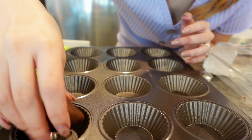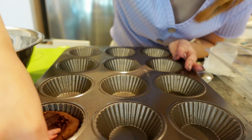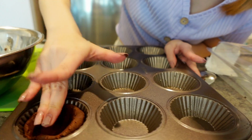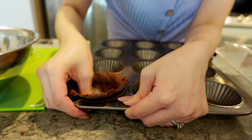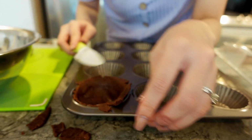Now I remember that we just have to press, and we don't want it too thick as well. Just gonna press that in. I'm gonna cut off the excess.